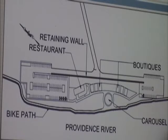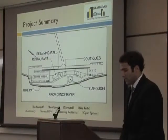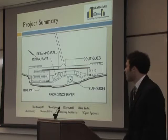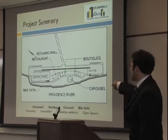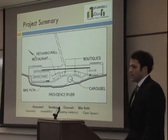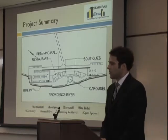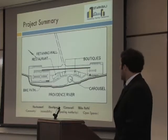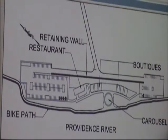We've also implemented a restaurant per the client's request over here, which faces the waterfront to capitalize on the scenic water views. We've also developed four boutiques with the potential to add two more in the future. The two in the center will be left empty for now, and if the client desires to build them in the future, the space is allotted for that to happen. Finally, we've placed a carousel centrally located on the site, which has been donated to the client. He requested that we implement this in the development, and it will also capitalize on the waterfront views.